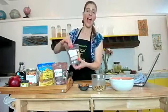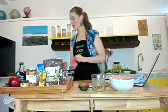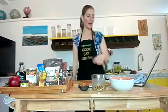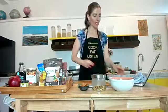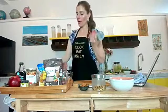So the thing with cacao is you want to get the raw cacao powder. It's not the same as cocoa because cocoa is heat treated and that destroys a lot of the antioxidants and inflammation fighting substances. So you want to get cacao powder, spelled C-A-C-A-O, and that's the stuff that really fights the inflammation. So I'm using coconut milk.